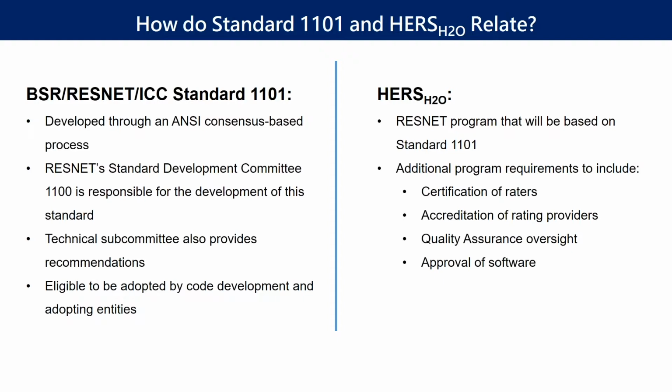So you might be wondering, what is the difference between Standard 1101 and HERS H2O? How do they relate? Standard 1101 is developed through the full ANSI consensus-based process. It is overseen by the Standard Development Committee 1100, and there is also a technical subcommittee that provides recommendations to the Standard Development Committee. The technical subcommittee is primarily responsible for reviewing public comments and then providing a recommendation back to the SDC on how they should respond to those comments and what changes should be made to the draft standard.